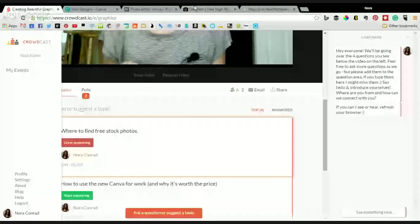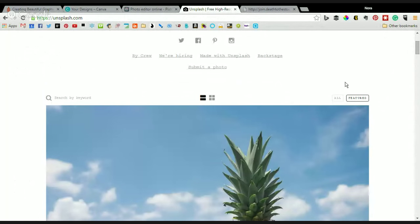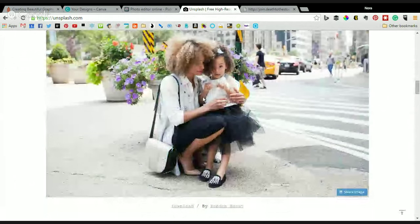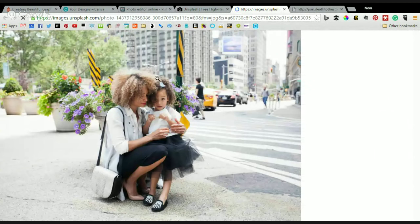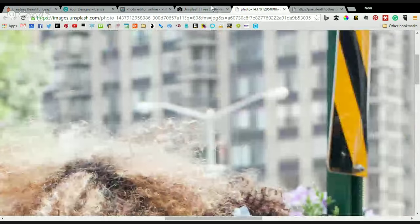So let me switch to screen share here so I can show you what's going on. Alrighty, so my first one is Unsplash. I absolutely love their photos. They post 10 new photos every 10 days, so they always have new content. They have fantastic high quality photos. If you click on one, it opens up so that you can make it even larger, and then you can save that image to your desktop or wherever.